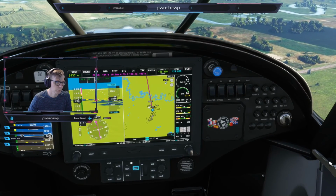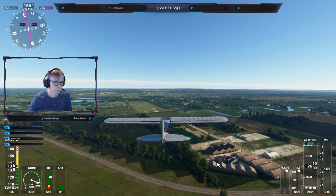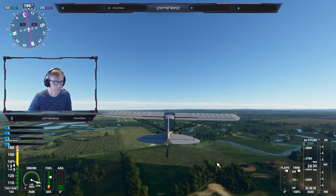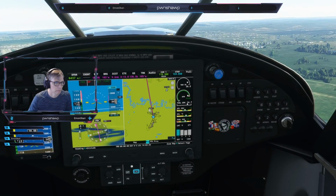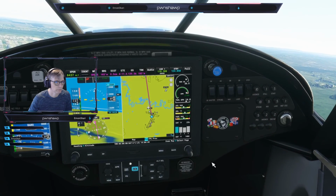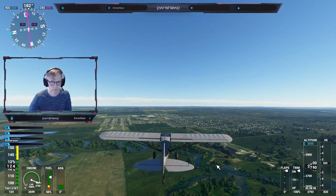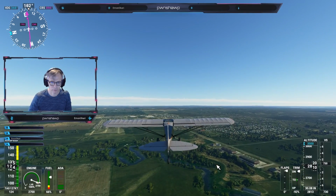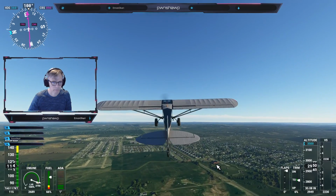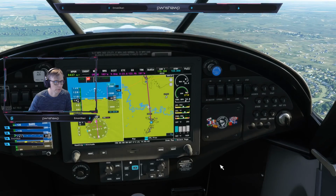Are you going to keep climbing? No. Are you going down? 500. Why are you going down, autopilot? Go ahead and get autopilot sorted out for a second here. I don't know why it wanted to go down. Oh, the trim is all messed up. I don't know why trim wanted to be messed up, but there we go.